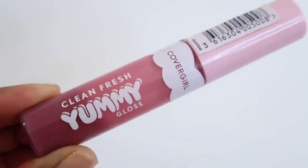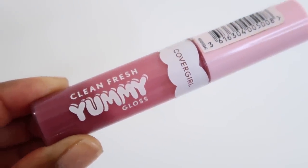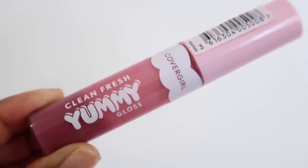Am I gonna wear gloss tonight? Or am I gonna wear lipstick? Whatever, we've already started the gloss look. CoverGirl Yummy Gloss in the color Lavender. I love this stuff. And it's so affordable. And I'm pretty sure it's clean.